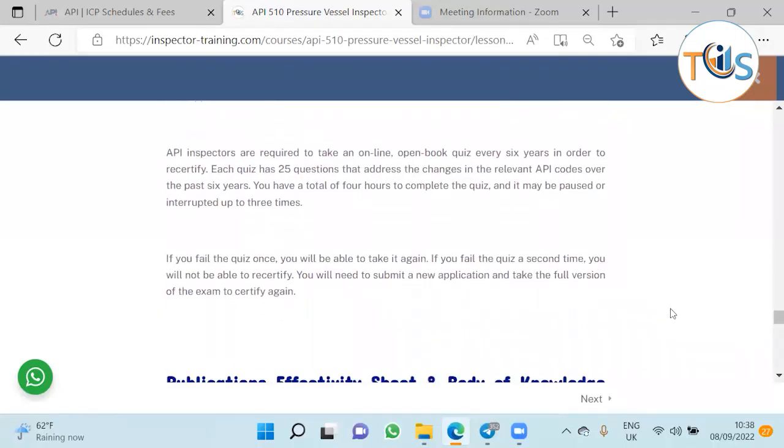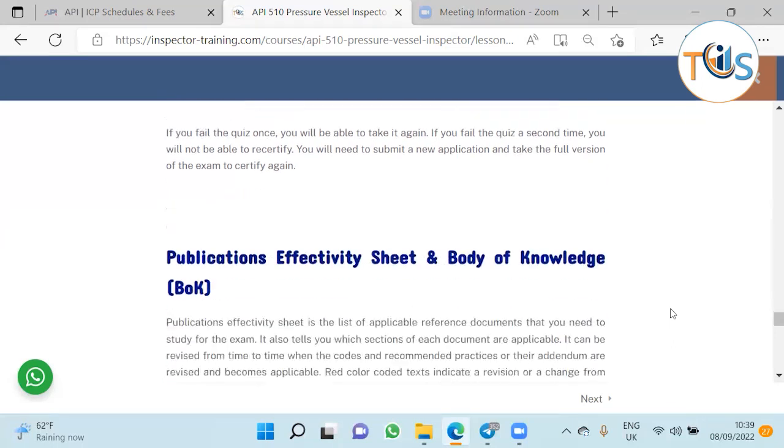Every 6 years, API asks you to do a quiz on top of the recertification document, with 25 questions. You have up to 4 hours to complete the quiz. It's online, and you can interrupt it up to 3 times. If you fail the quiz once, you can do it again. If you fail a second time, then you need to submit a fresh application and do the full exam in this case.